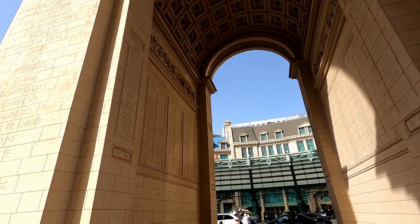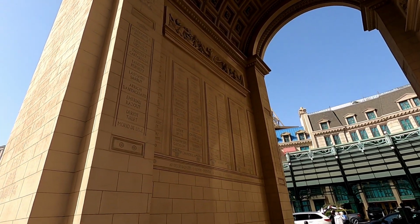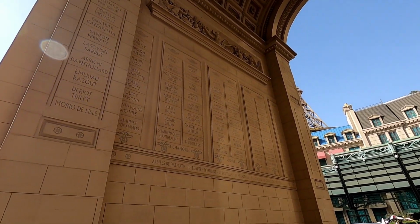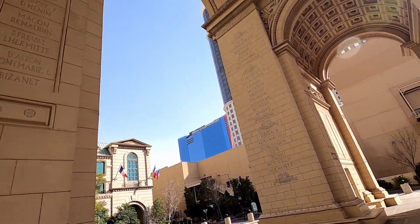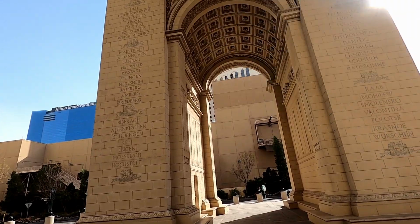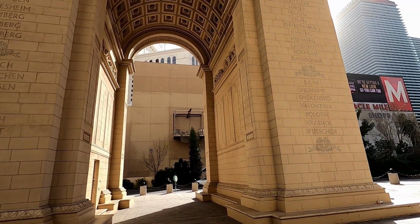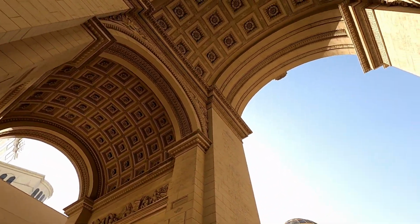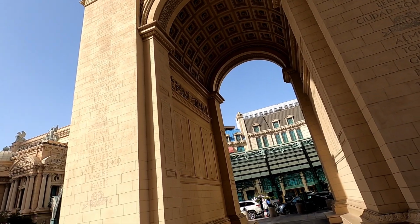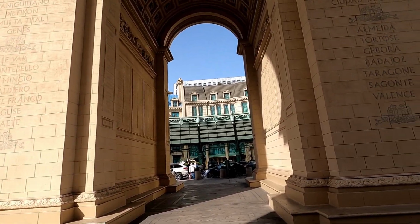And you have all these names written in here. I don't know all of the history of the Arc de Triomphe, but I wonder if this is practically a replication, if everything is exactly as it is. Wow. Really, really cool to see here at the Paris Hotel. I'm glad we're getting a chance to walk beneath it and get a good look at all the details here. Yes. I wonder what place I finished in this leg of the Fantastic Sprint.